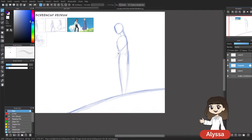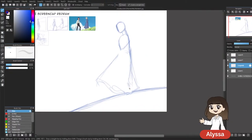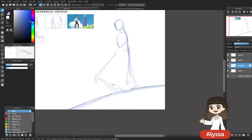And usually in the sketching stage, I don't really worry about it looking extremely accurate. I just want to get all of the big shapes in, and then I can fix it afterwards. Especially since it's digital art, it's very forgiving. So I'm not too worried about it.